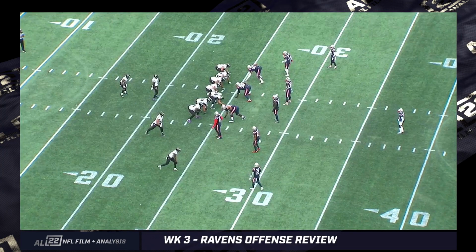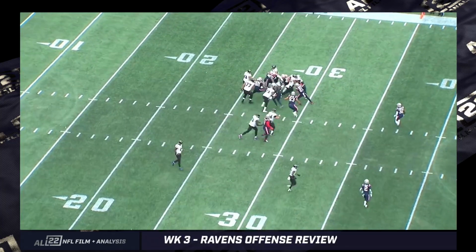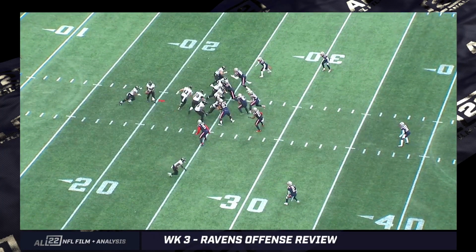So this is the Ravens' 6th possession, 1st and 10 from the 25, and it's going to be a counter play to J.K. Dobbins, and Lamar's opening opposite from here. And this is the same concept that we use throughout this game, where Lamar is opening. You can see his face mask pointing this way, so Judon would initially think that he's the read man.